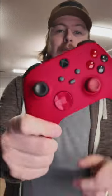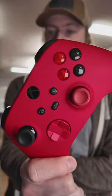Any Xbox controllers, awesome designs? Listen, this red one is probably my favorite controller we have. I love this red controller.